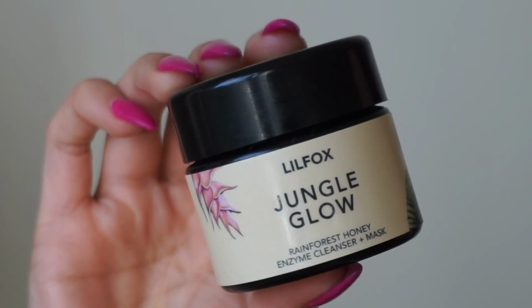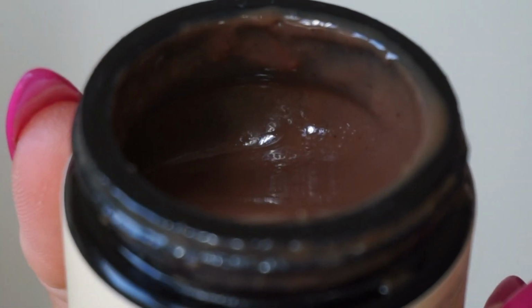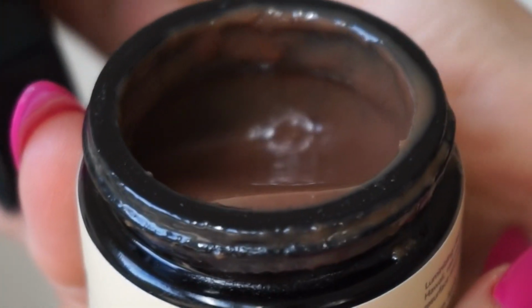This is a rainforest honey enzyme cleanser and mask. Now, I don't really use it as a cleanser. I predominantly use it as a mask, and it is formulated with raw honey, raw cacao, maracuja seed oil, and rosehip seed oil. And you know, anything with honey, my skin's like, yes, we'll take 10 of those. I really love the May Lindstrom Honey Mud, but since this has those sort of enzymes in it, it really helps give the skin a nice exfoliation as well. So I like to make sure the skin's a little bit damp, that way the honey sort of smooths over the skin. And I just like to put it on with my fingers.